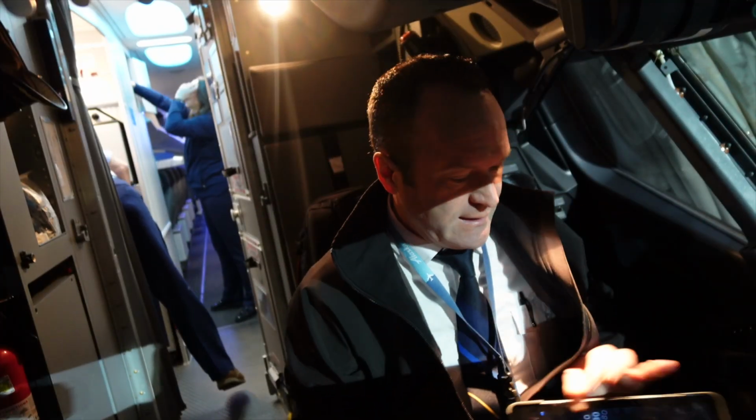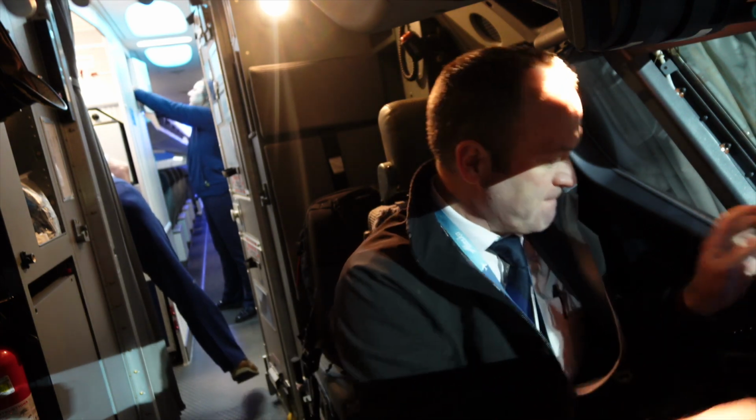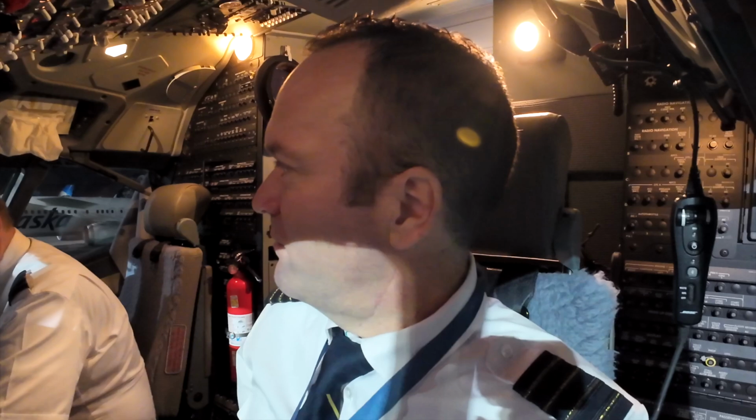Back in Las Vegas. It was dark when we left, dark when we're starting. Brian's flying both legs today, so I'm going to be what we used to call the PNF, pilot not flying, but they changed that verbiage several years back to pilot monitor. So I'll be doing the radios, checklists once we're airborne.